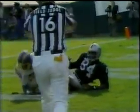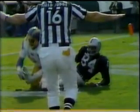Woodrow's hounding him all over. The ball was thrown behind him. No chance for a reception. The official is right there. I'm sure that maybe Derek was looking up to say, hey, did he interfere with me?